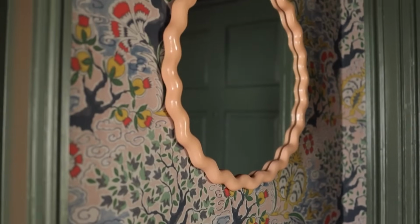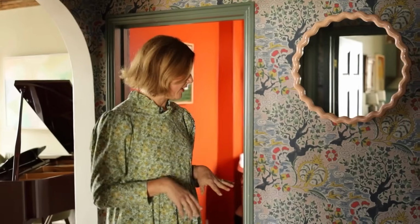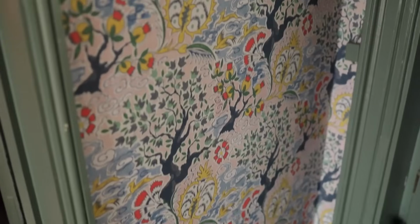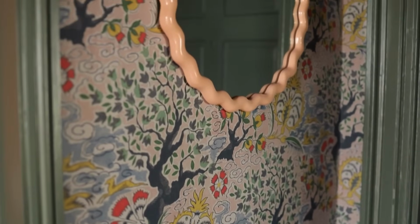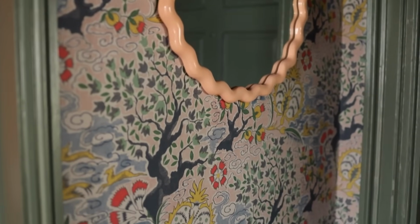Okay, so this is the mini hallway, and I really wanted to go for it in here because it was quite a small space compared to the bigger rooms. I just love pattern and I love wallpaper, and totally fell for this Print Sisters archive paper, mixing traditional print with a bit more modern colour. So we went for it and mixed it with the dark green paint. And a fun little wavy mirror on the wall, and it then leads into our downstairs toilet.